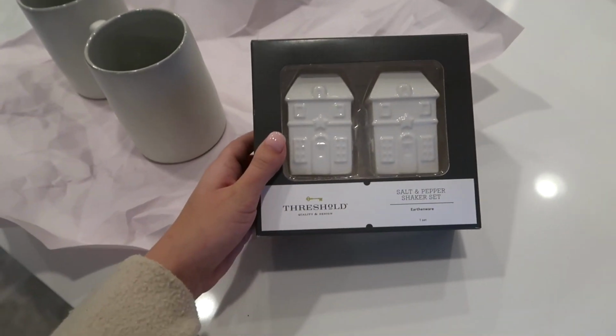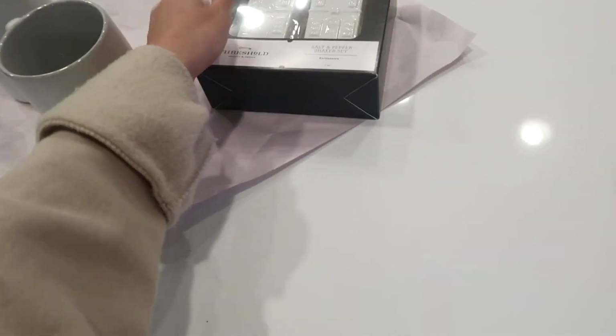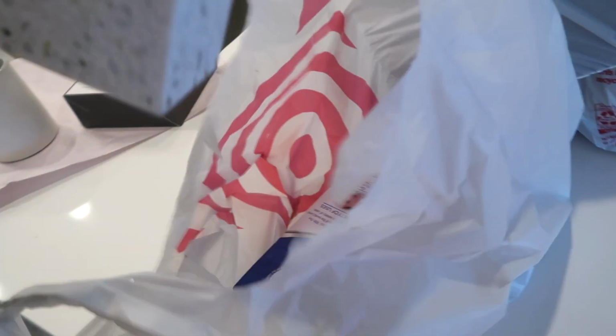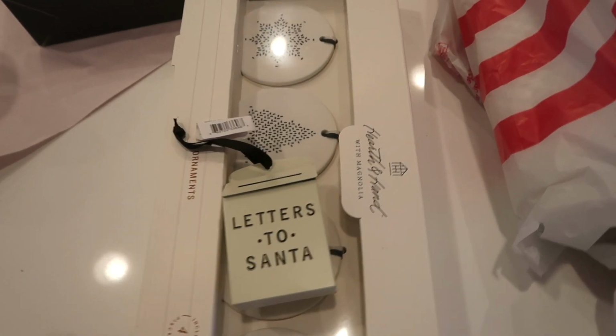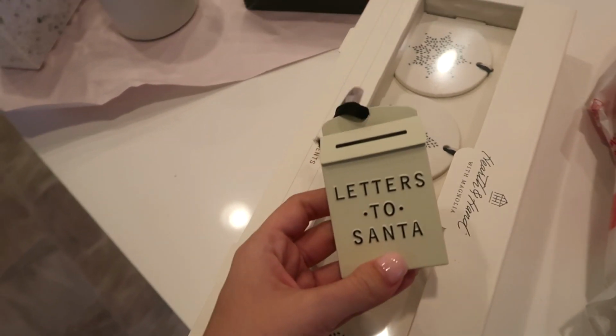The next thing we got are these cute little house salt and pepper shakers that we'll have somewhere in the kitchen. Then I bought a toothbrush holder for the bathroom. I thought this was super cute. Super exciting Q-tips. And I showed you guys this at the store, but these super cute little ornaments.